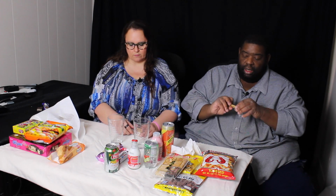So, anyway, they look like little shortbread cookies, but they're ginger. Oh, let's see. Damn, they're hard as hell. They're kind of like ginger snaps. Yeah, they're a harder cookie, but they're like ginger snaps. And I don't really like ginger snaps too much, but these are all right.